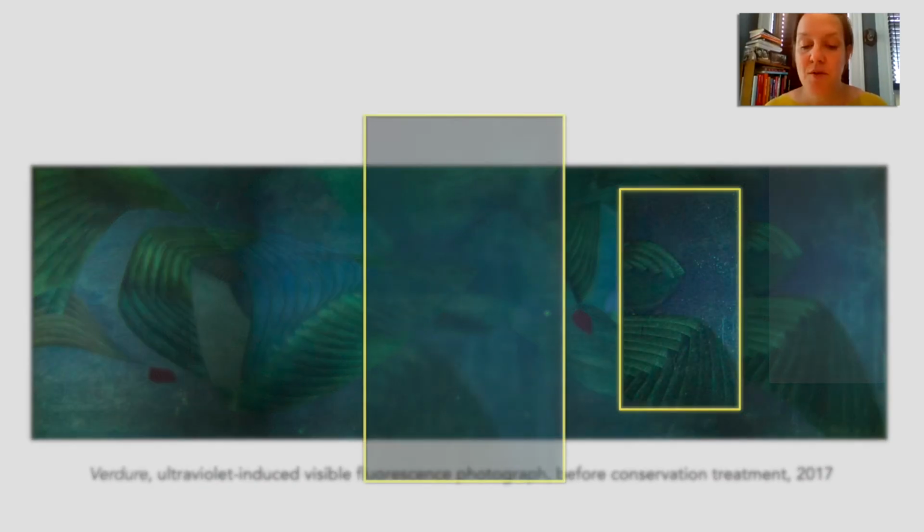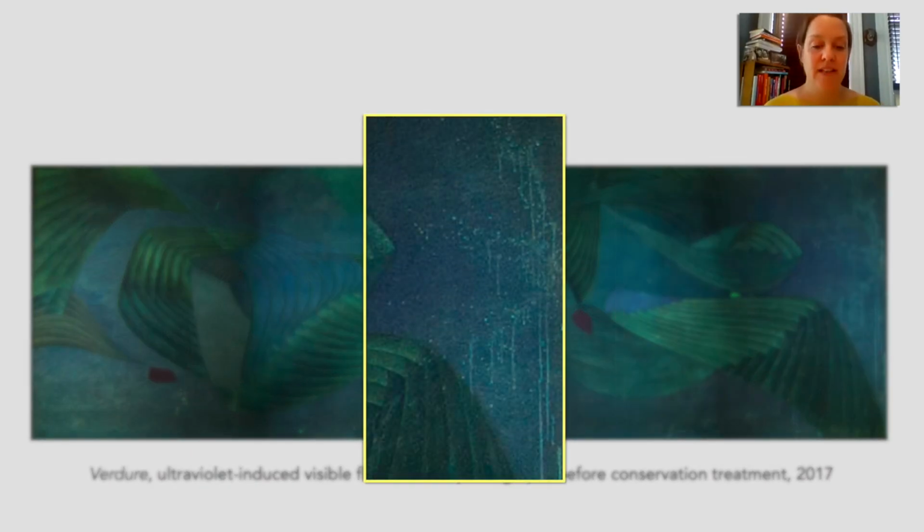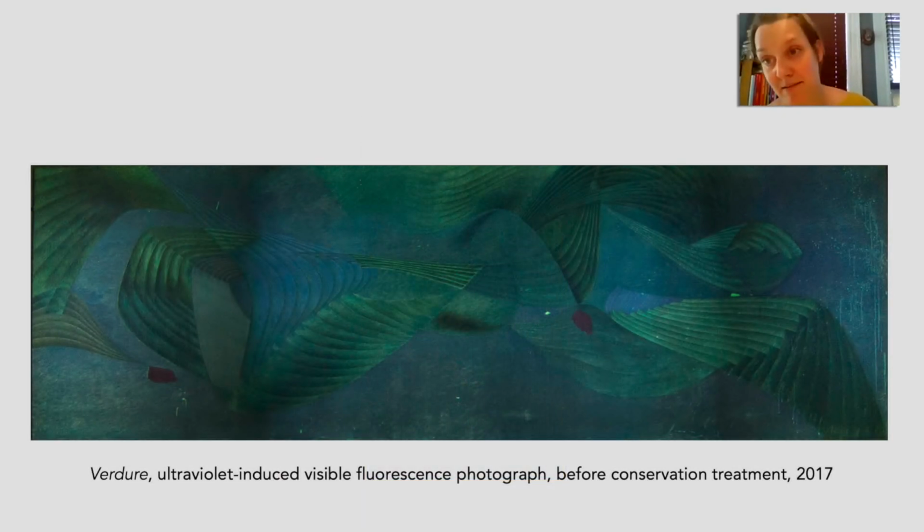Ultraviolet imaging also revealed the extensive splashes of a liquid which fluoresce brightly, most densely along the right edge. The bright bluish quality of that fluorescence implies a protein-rich material, most likely, unfortunately, milk, although we were never able to confirm that through analysis.